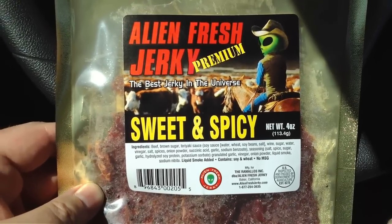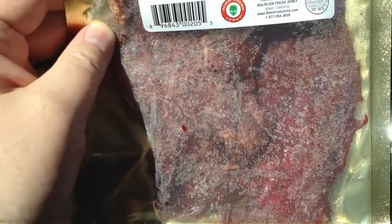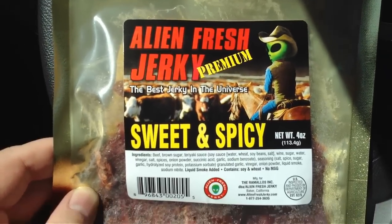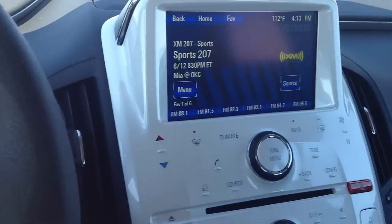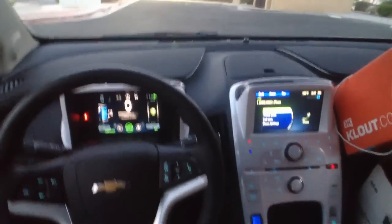So here I am sitting in Baker with the Alien Fresh beef jerky, and this is sweet and spicy. They tell me this is alien meat, and they actually have alien inspectors that come by to make sure the meat is prepared properly and well stored. So this is USDA, or probably Mars DA, Alien Fresh jerky, and you can see these are little aliens right in here that they have turned into jerky. It's not very nice of them, but they are tasty, and that's what matters. So I'm going to give some to the Chevy Volt. I'm sitting in the Chevy Volt right now, enjoying my surroundings, and I'm going to eat some jerky and share. Tasty aliens.